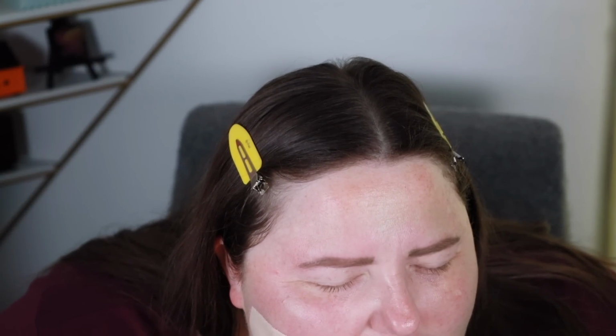So what I'm gonna do is take a brush, and one of my favorite foundation brushes is the one from Lethal Cosmetics. I put like two pumps on my hands. And I mean, she is really light. Oh, she is really light, goddamn it.